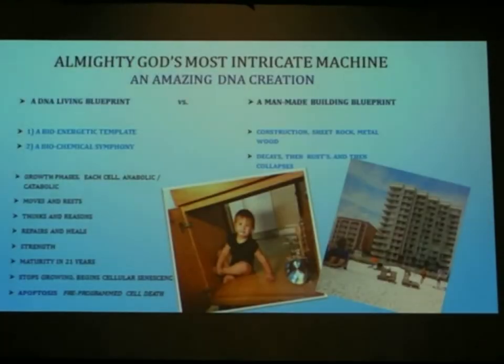I want to give credit where credit is due, and my belief is that the Almighty God created an amazing, marvelous machine, and the proof of that is DNA. This is basically kind of a cheap shot for me to get my granddaughter up on the screen, because she's so darn cute, and I'm not biased, of course. On the one side we have the man-made building blueprint, which is a series of drawings, sheetrock, mud, paint, wood, metal, steel, whatever, and it falls to the ground after a couple hundred years.